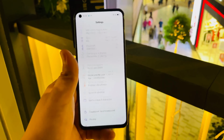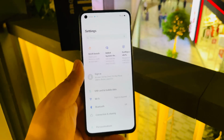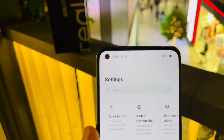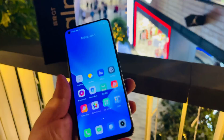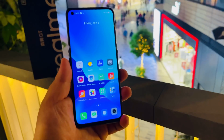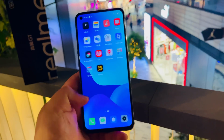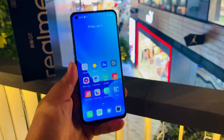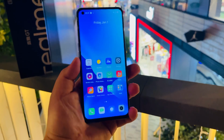But it's a flat panel display and it looks really good. And the punch hole is a pretty standard size. The K40 definitely has a much smaller punch hole than this device. But what's the star of the show here, of course? It's about GT, guys. It's about performance: 12 gigs of RAM, Snapdragon 888 on board, and you're basically going to have the fastest Realme device in the world right now. This is it. This is the fastest Realme device that money can buy.